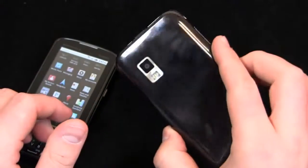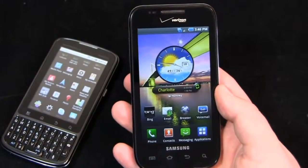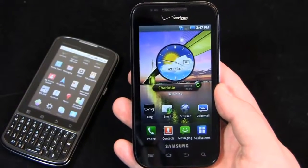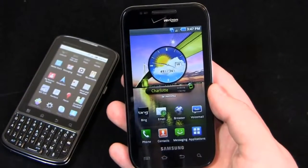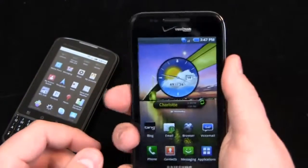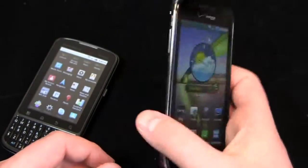But a very thin device, very pocketable, easy to hold in the hand, and it's a nice balance between those 4.3-inch behemoth, monster-sized phones, and then the 3.5, 3.2, 3.7-inch crowd where they might be a little bit too small for most users. It's a nice balance, feels good in the hand, and easy to carry, easy to hold. So, and it's thin as well.